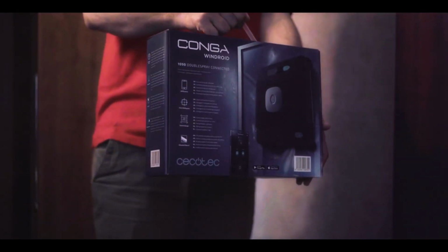Yes, the window cleaning robot is the ultimate solution.